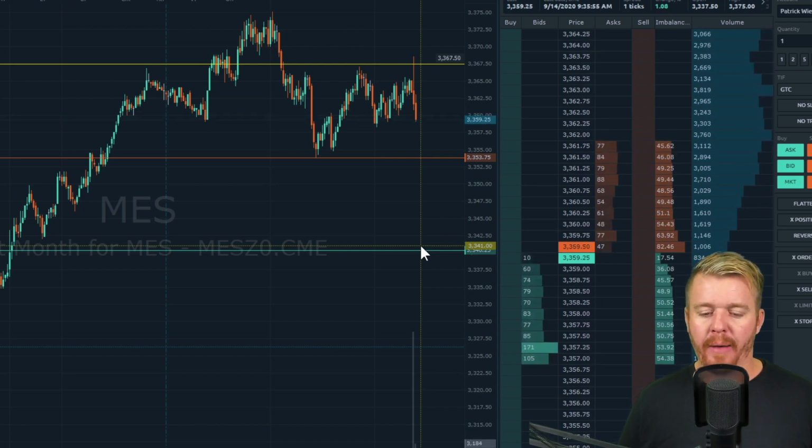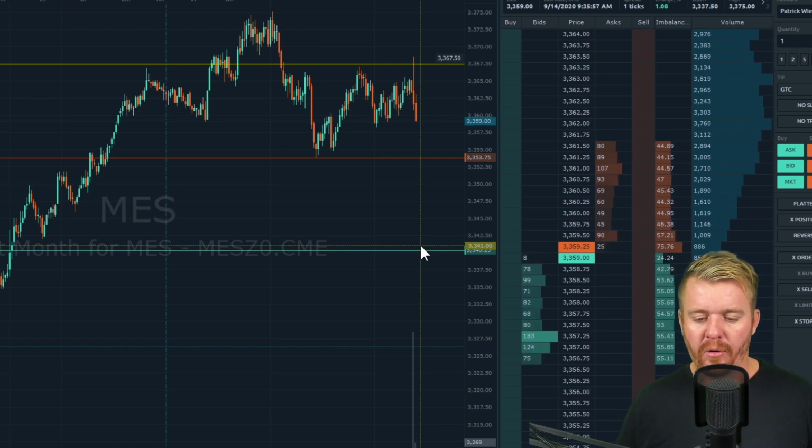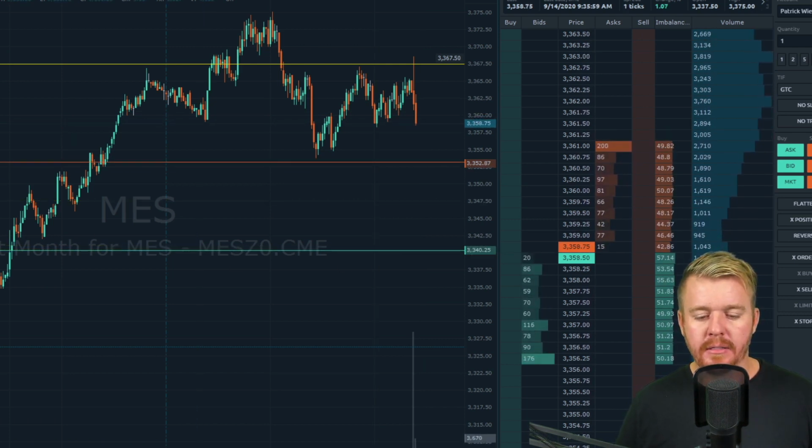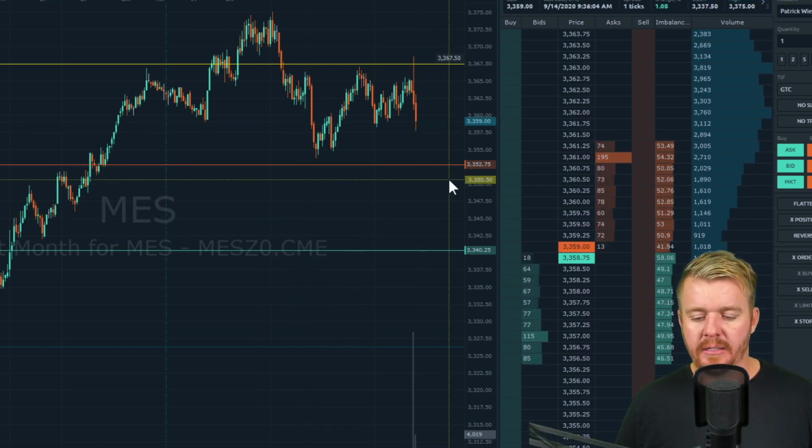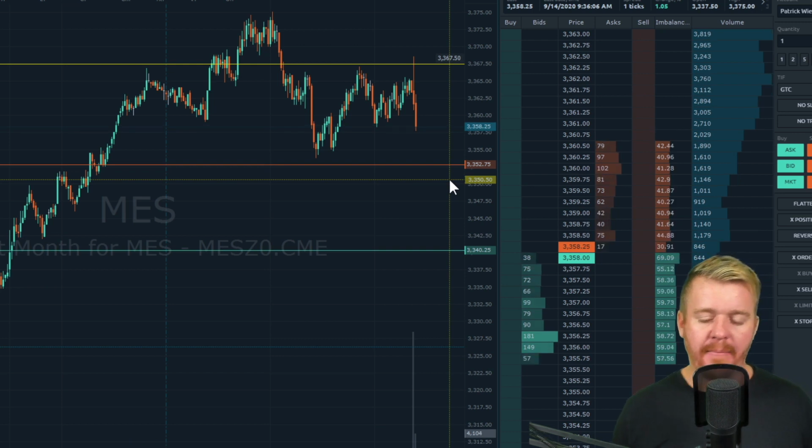Market looking like it wants to pull back here, so we need to hold that 50, 52 area. I'd say hold that 53 here. We'll see what happens. We'll give it a little bit of time.